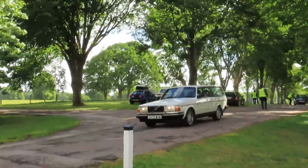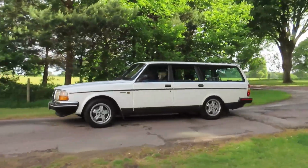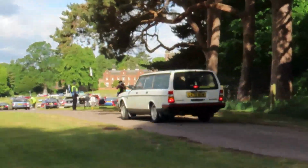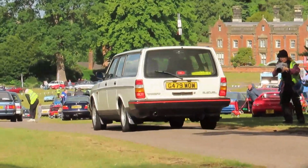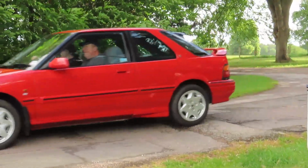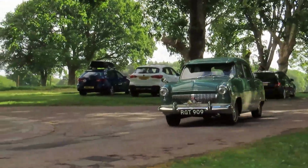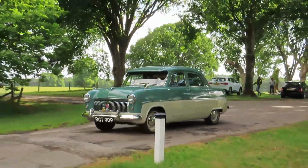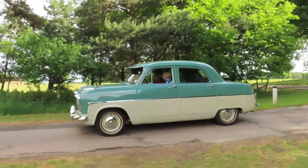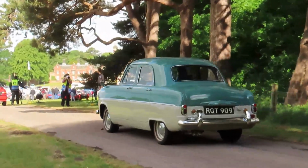Next up is an absolutely immaculate, wow, Volvo 240 Estate. Still a very practical car to be used regularly today. And that is mint. Wow, absolutely beautiful Ford Consul next to roll in. That looks lovely in that two-tone livery, a car I haven't seen before. The Consul, the 4-cylinder Ford Saloon. What a lovely looking little car.